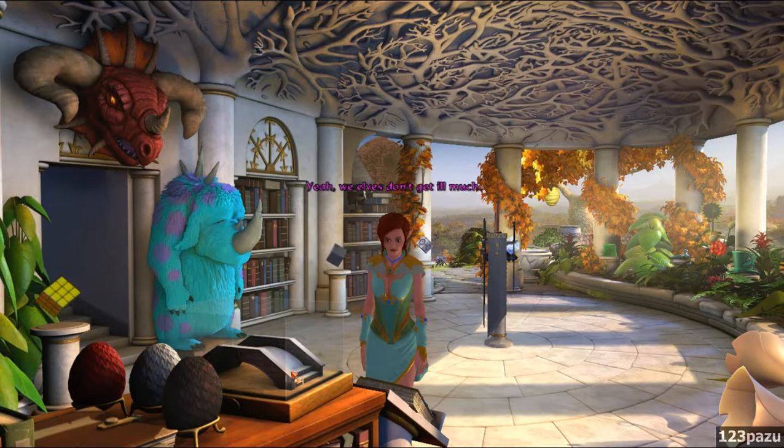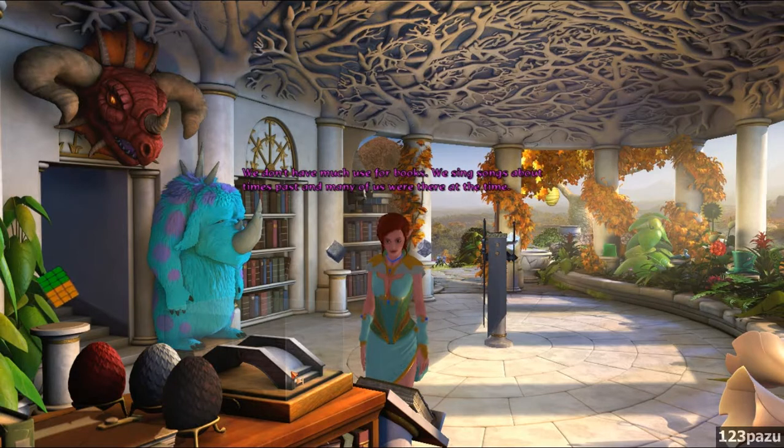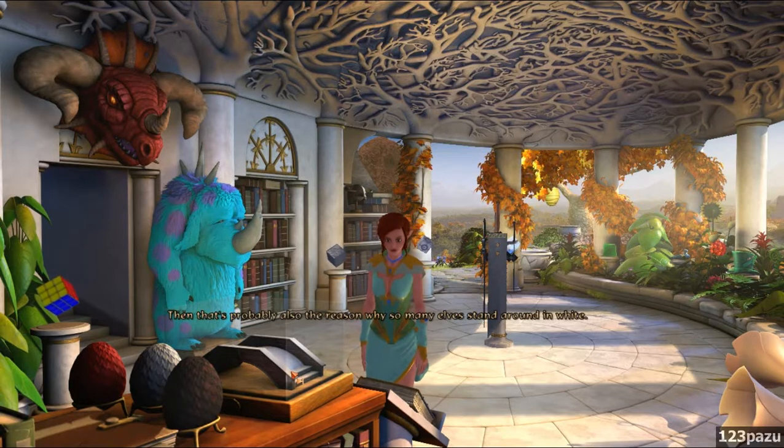Wrong. Yeah, we elves don't get ill much. And more than that, you don't actually have much time for books. This is the center of the elven kingdom, and just look at how paltry this library is. We don't have much use for books. We sing songs about times past, and many of us were there at the time. Then that's probably also the reason why so many elves stand around in white.